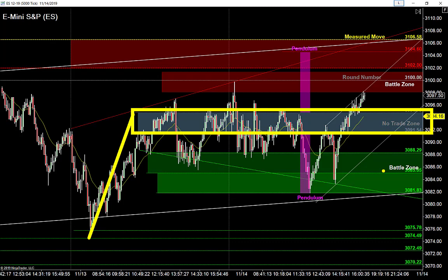That range is so important. In fact, I would say anytime we have a range on the chart, the range is the most important factor. Ranges are so packed with useful information because, first of all, we can take that pendulum swing, the amount of the move below, the amount of the move above, pendulum swing right around the same spot.